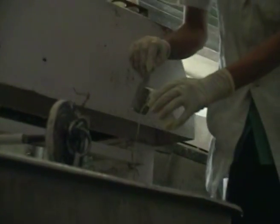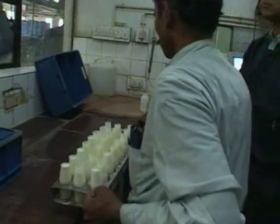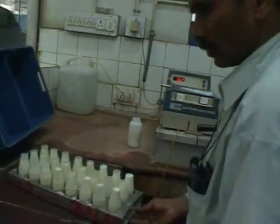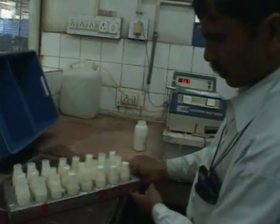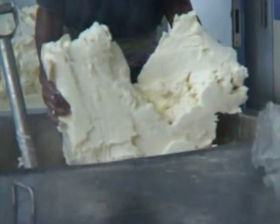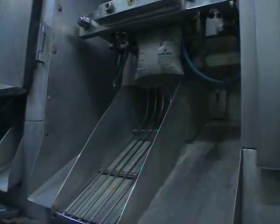To determine the quality of milk procured, samples are sent to the laboratory for various chemical and microbiological tests. Of the many constituents present in milk, fat is a major component. Milk fat is used to make butter and ghee. Fat also provides a rich flavor to the milk.